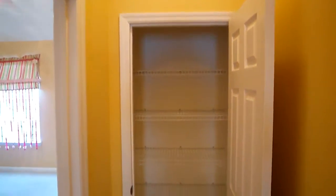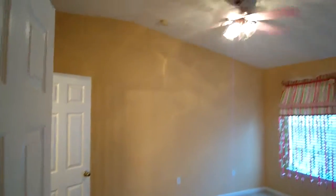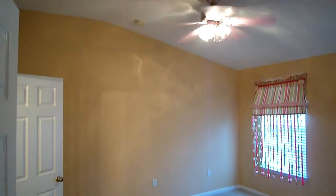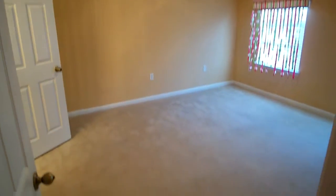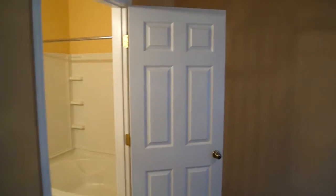A lot of closet space. So right here is one example. You have a nice closet there. When you come in here, you have high ceilings with a nice ceiling fan going. Carpet upstairs is not bad. There's not a lot of bad spots. I think it's probably serviceable. You probably could just clean the carpets and go with it.